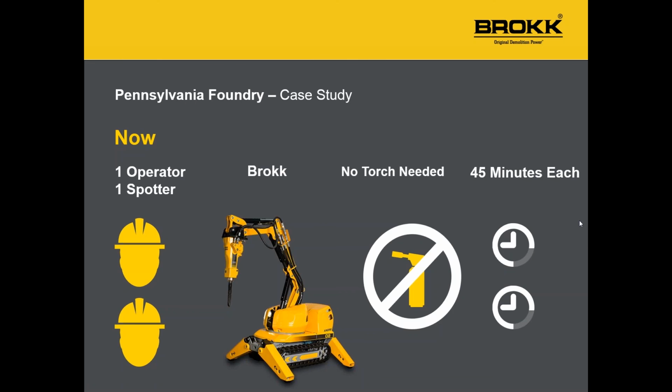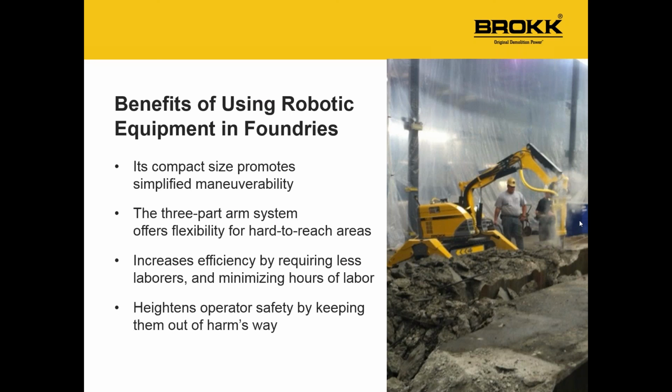So, you've probably learned more about remote control demolition robots than you ever thought you would. I hope that the examples we've given here have sparked some ideas and given you some food for thought as you consider some of these issues in your own plants.